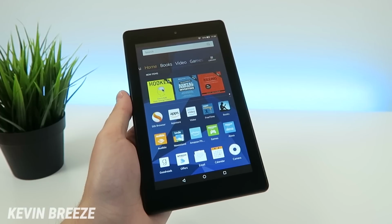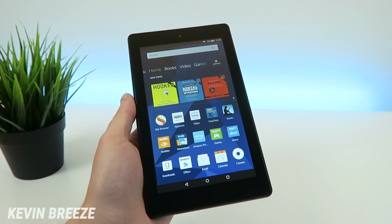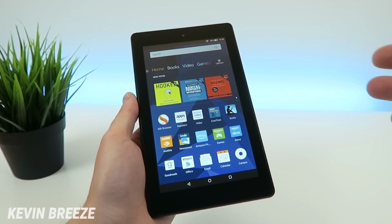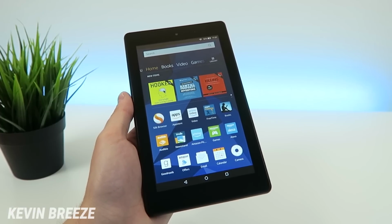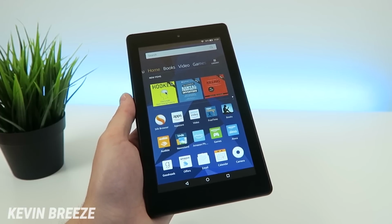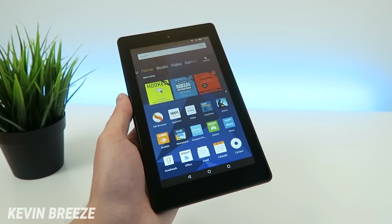So who is this tablet good for? Now, if you're really into Amazon services and you use quite a few of them quite a bit, then this is a great option for you. But if you're not really into Amazon services and you're more into either Apple or Google's ecosystem, then you're definitely going to be disappointed with the Amazon Fire 7 2019.